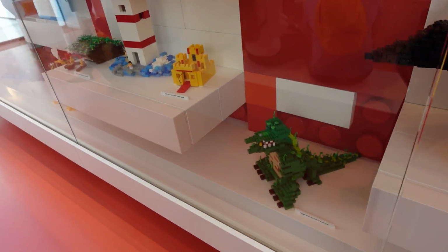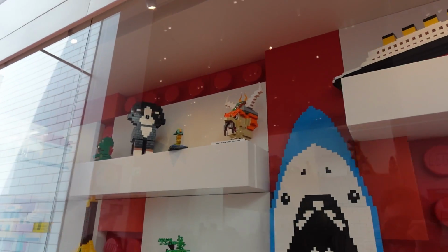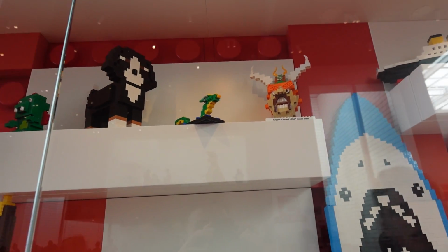You've got like a dragon down there, you've got some Star Wars stuff too, surfboards, a little Titanic. I mean, I think it's even like Parc Astérix stuff over there. Or not, it's a Viking. I'm not sure. Probably just a Viking, but yeah, some of these, if I was there and watched someone build that, I'd look pretty embarrassed with what I've made.